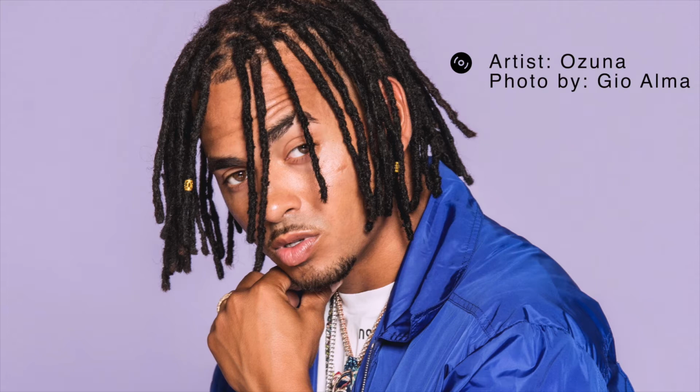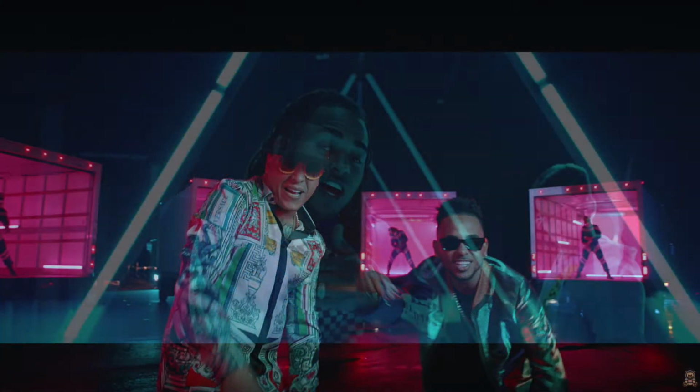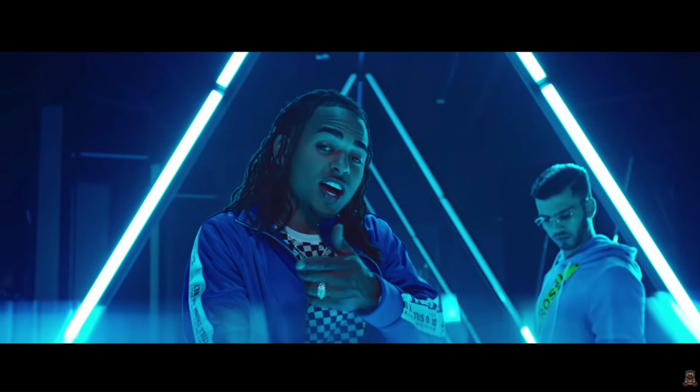This photo was by Gio Alma. It showcases a very nice off-white background for him, with a little hint of purple or pink. If you look at his color palette within his brand and his music videos, he's got lots of shades of purples and pinks and blues in many of his videos. So this is super on brand for him. But again, just drawing attention to the artist.